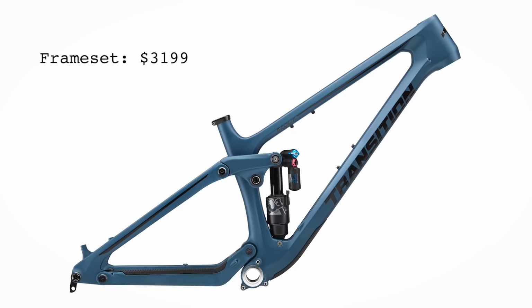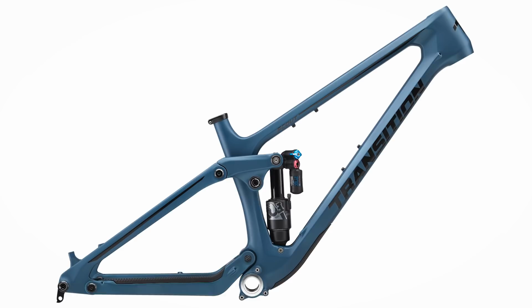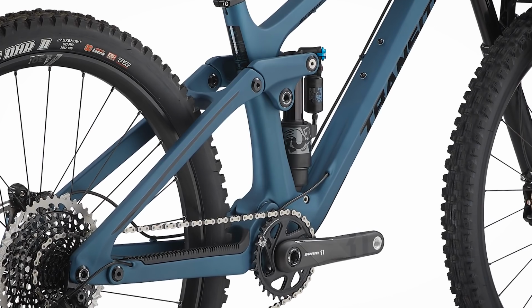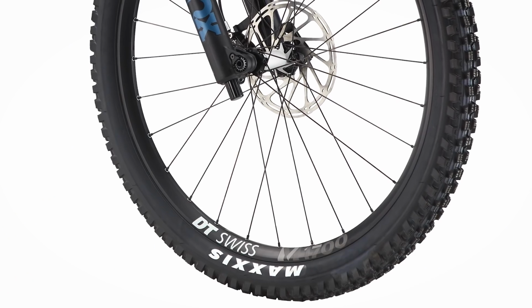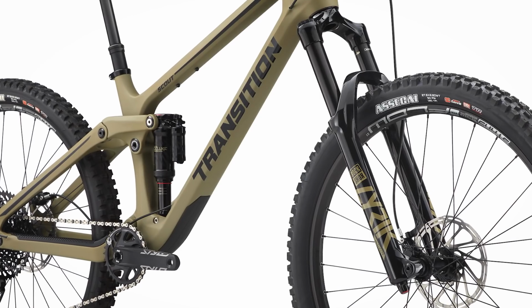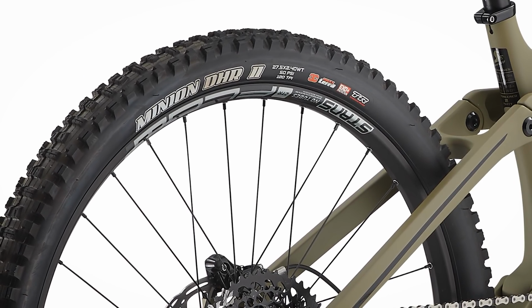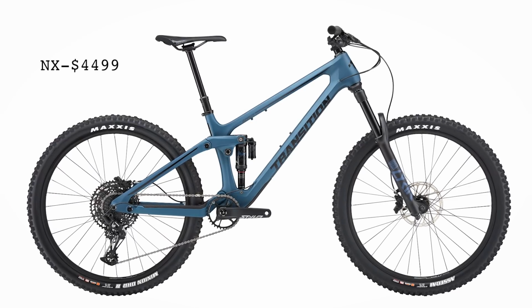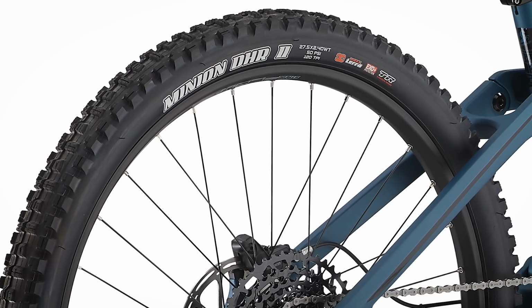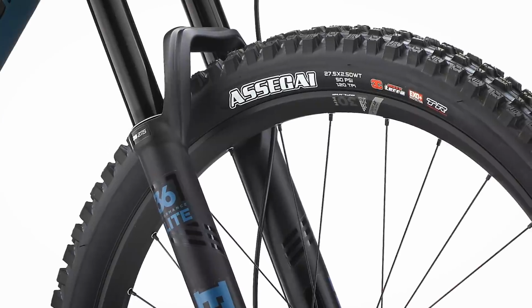For $3,199, the 2020 Scout is available as a frame only for those wanting to build their own ride. Otherwise, you have a choice of 3 build options: the $65.99 XL1 kit with Fox Grip Performance Elite suspension and DT Swiss M1700 wheels, the $54.99 GX kit with RockShox Lyric Ultimate and Super Deluxe Ultimate on Stan's Flow S1 wheels was our test bike, and finally, the $44.99 NX kit with Yari Select and Super Deluxe Select suspension on Stan's Flow D hoops. All 3 builds feature the 1-up dropper and Maxxis tires.